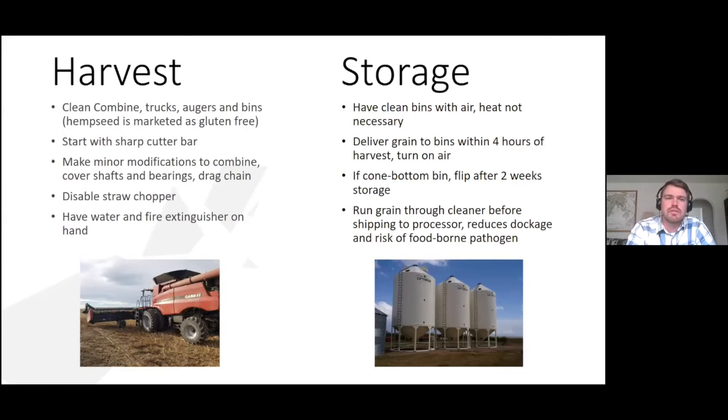Of course, start with a sharp cutter bar, because hemp fiber is the strongest fiber on earth, and can really cause some issues if your cutter bar is dull. There will be some minor modifications of the combine, covering shafts, bearings, and the drag chain to limit fire risk. Another important thing is to disable your straw chopper. If it's on the greener side, some guys are able to put hemp through their straw chopper, but I'd advise against doing that. And having water and a fire extinguisher on hand is always important, like you would with any other crop.